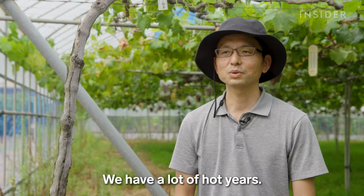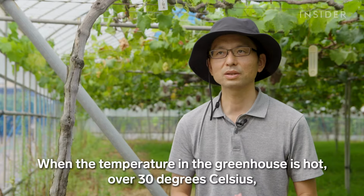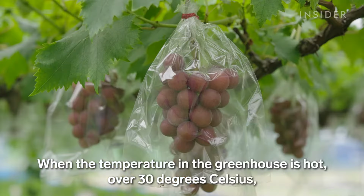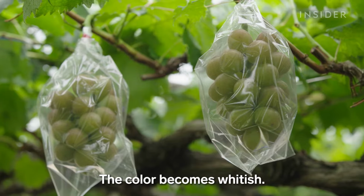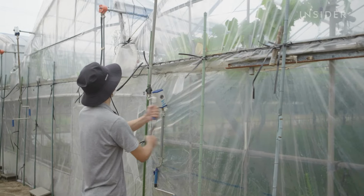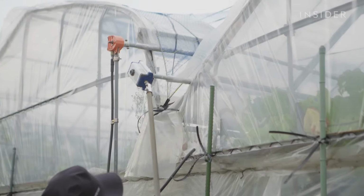They open the sides and ceilings of the greenhouse to keep it as cool and ventilated as possible.